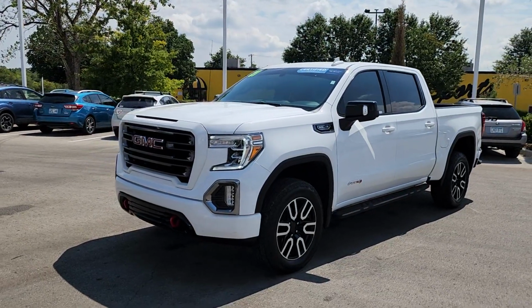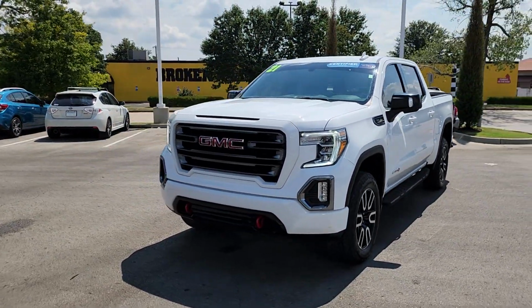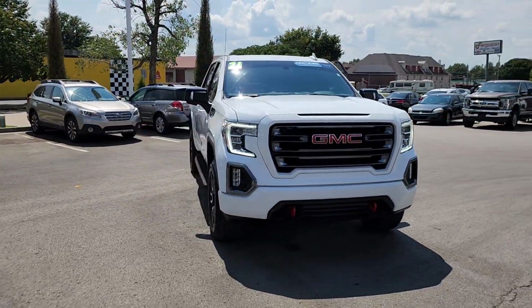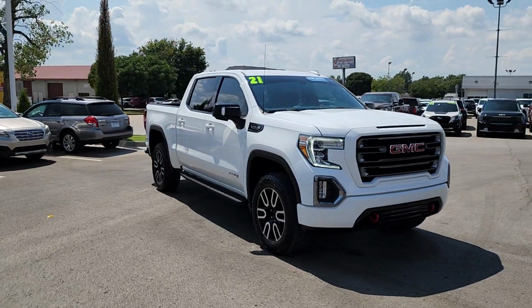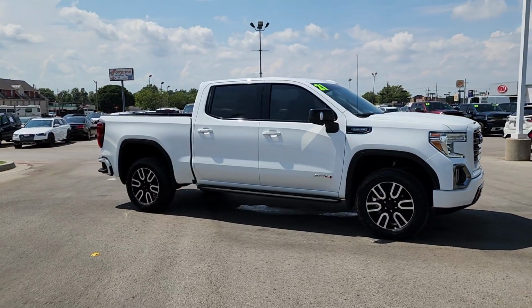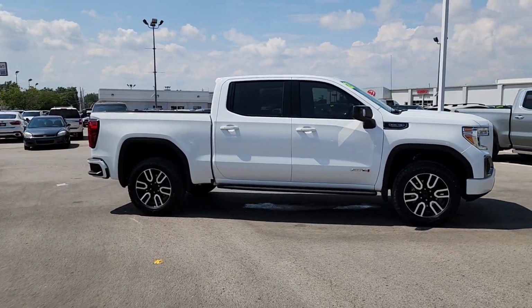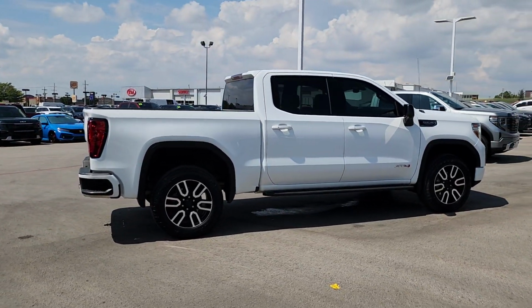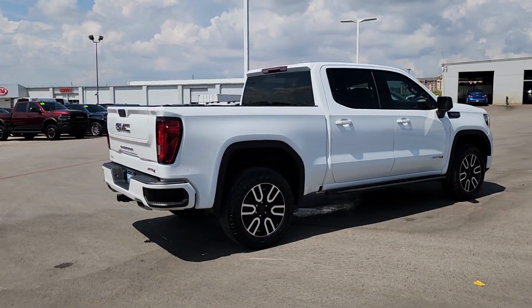Picture yourself in the 2021 GMC Sierra. This vehicle is an outstanding buy with fewer than 35,000 miles on the odometer. Enjoy a view of this hardworking, boldly styled GMC Sierra, the full-size pickup available with a range of powertrains and options designed to prioritize the capabilities you've been looking for.